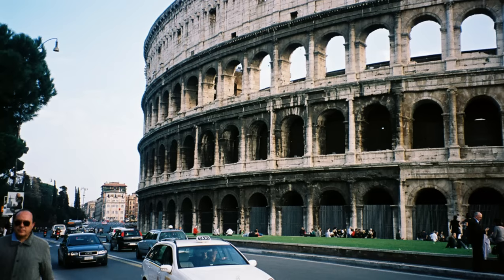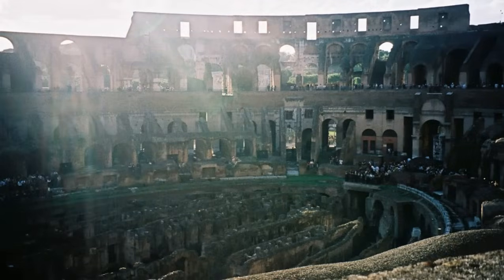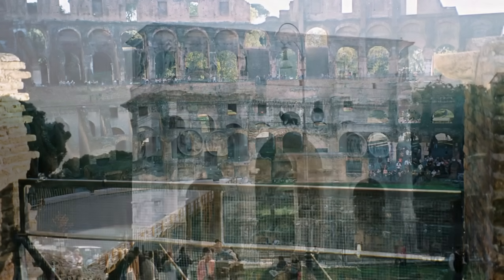So let's start with one of Rome's more popular sites, the Colosseum. The Colosseum was constructed between 72 and 80 AD and was used for gladiatorial games, public spectacles and dramatic plays. Throughout its history, the Colosseum could hold between 50,000 and 80,000 spectators.